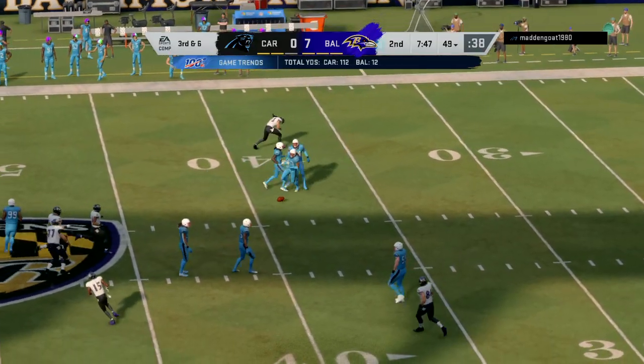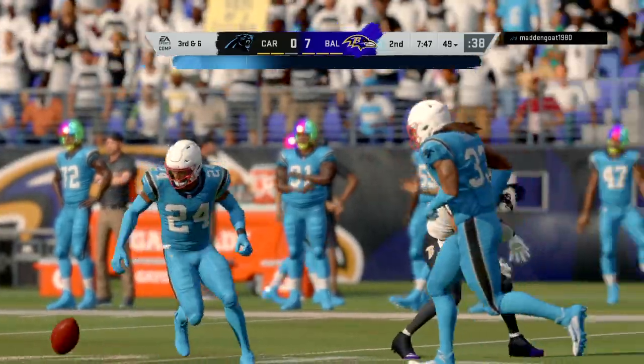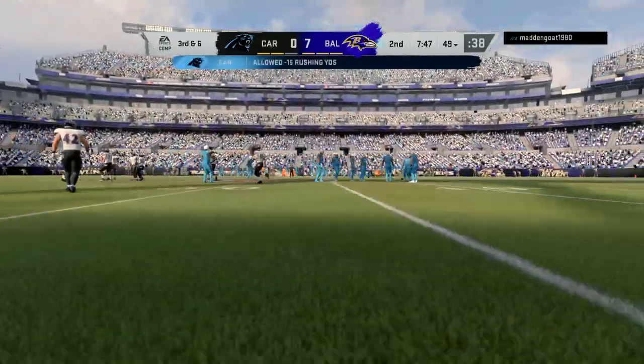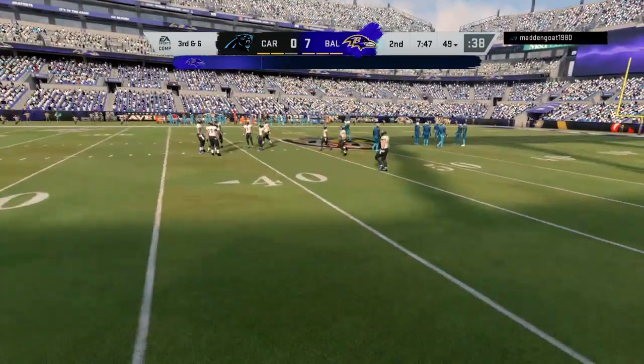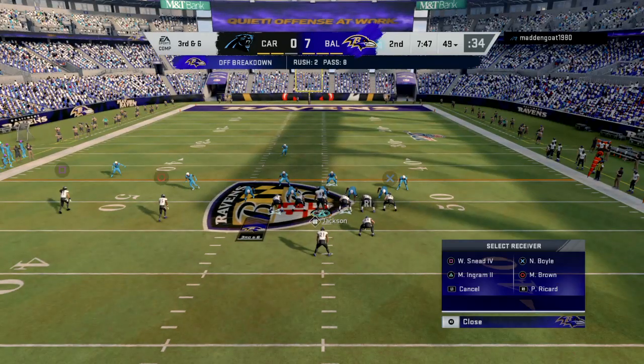The goal of anyone running a curl route is to make sure you try and get defenders on your back and shield them away from the football. But sometimes, even when you run a good route, the defense finds a way to knock it away. So after the second down incompletion, they'll come up now against a third and 6.